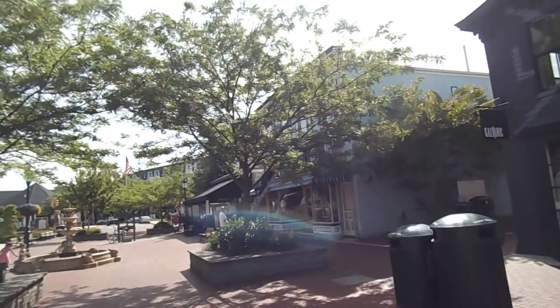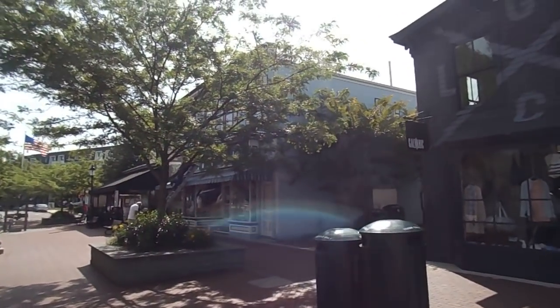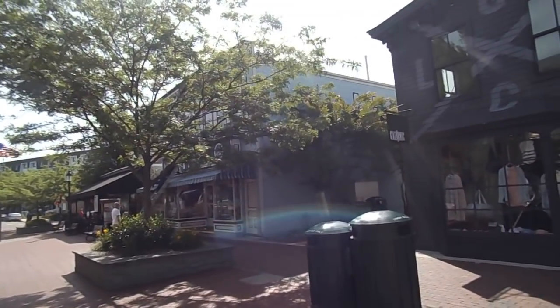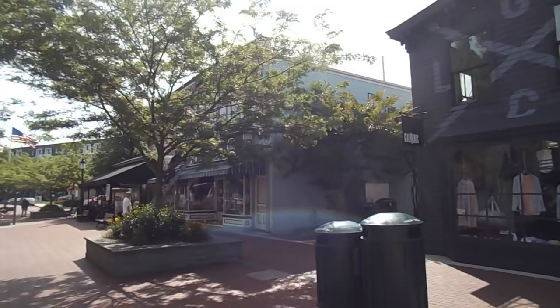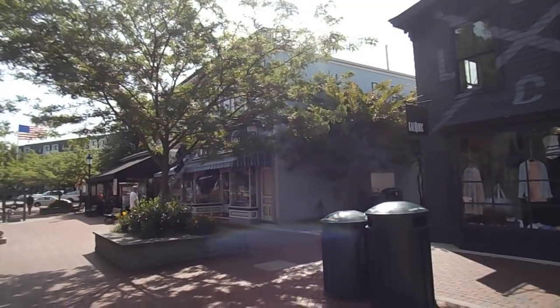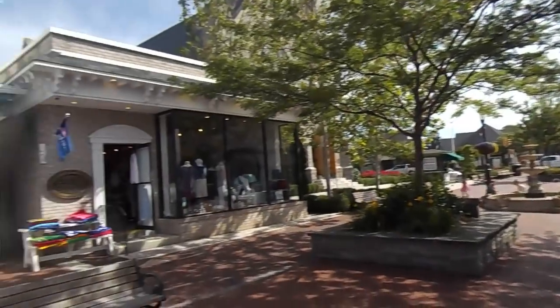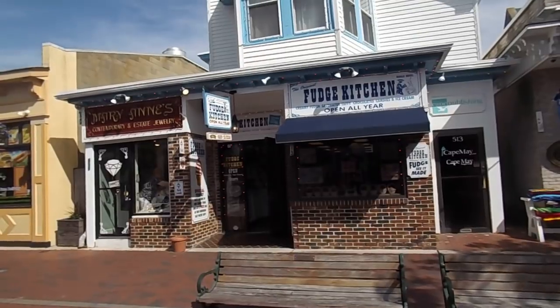That building right there, what's now Colors. That was Kelty's News. They had books, magazines, and we spent many hours just in there looking through the books, looking through the magazines, and fun memories. Across the street, the Fudge Kitchen.